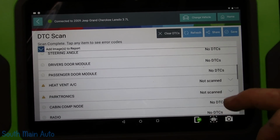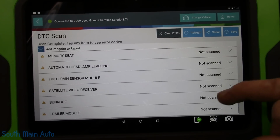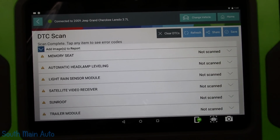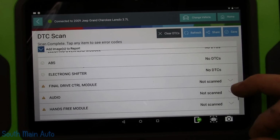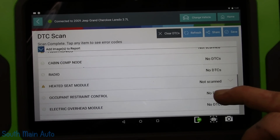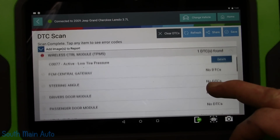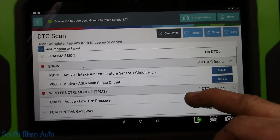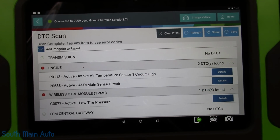Low tire pressure. No codes in everything else. The stuff that's not scanned is probably modules that this car doesn't have, that's what I would assume. Nothing looks too important as far as the ones that aren't scanned making it not run. That's interesting though, the 688. You guys can hear it.